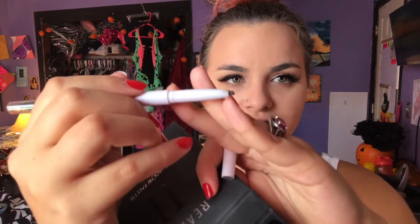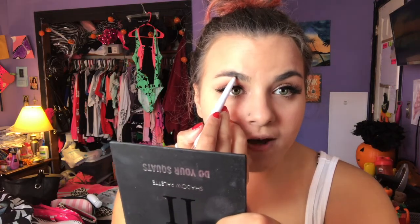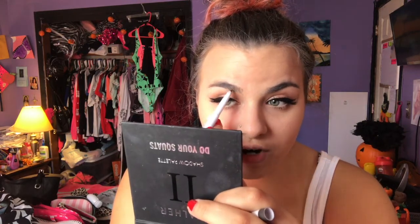I will usually take the pencil, which usually comes with a pointed, angled end, and then obviously it wears down over time. Somehow mine always ends up with a little point, so I just take that and go right into the end of my brow. You guys can see this, right here, not at the very bottom, but kind of where there's hair, just to try and build the shape.